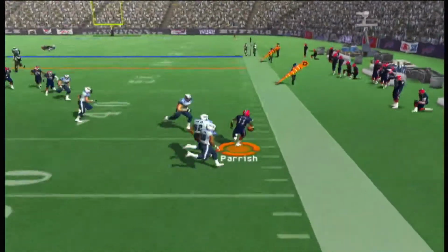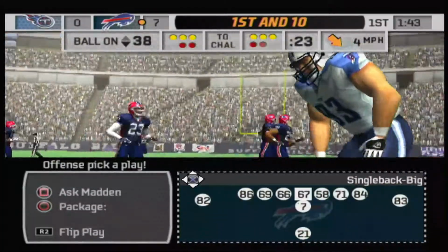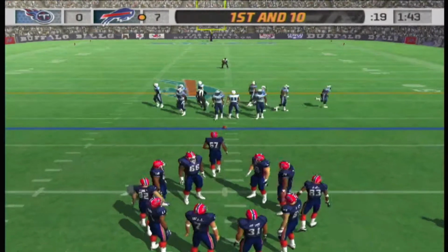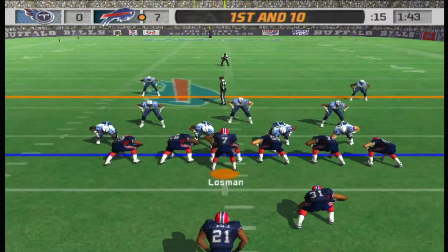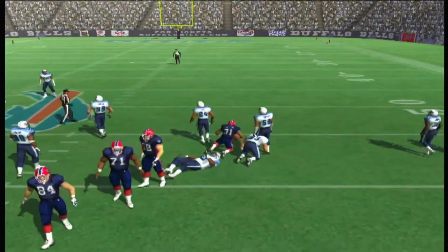From the 23, Roscoe Parrish has a decent return, taking it to the 38-yard line. Get the offensive line to maintain their block. The Bills will start the drive at the 38-yard line. First and 10. Set. Hands it off to the fullback. Ainsworth stops him at the 43-yard line.